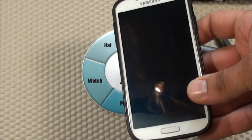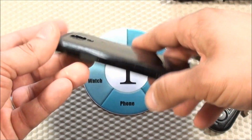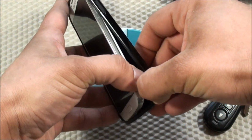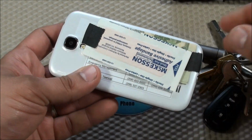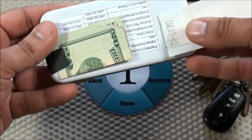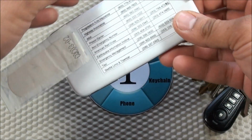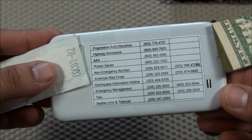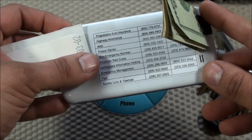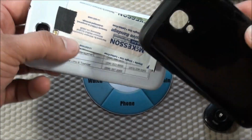Next, I have my smartphone. I use the Samsung Galaxy S4. I'm not going to turn on the phone, but I will show you a little stash that I have in the back of it. So when you open up the case here, I have some additional items. I have an extra Band-Aid. I have a $20 bill, just some spare cash. And then I also have the same list of emergency numbers that I include in my Altoids EDC tin. So you saw that earlier. Just in case I were ever to need them with my phone, I have them there too. So I have a little mini stash of gear on my cell phone.